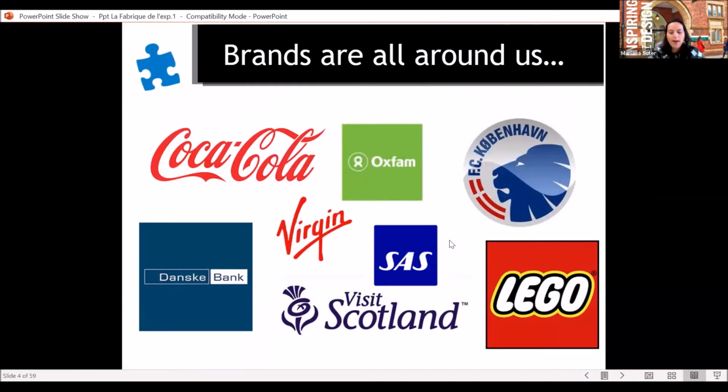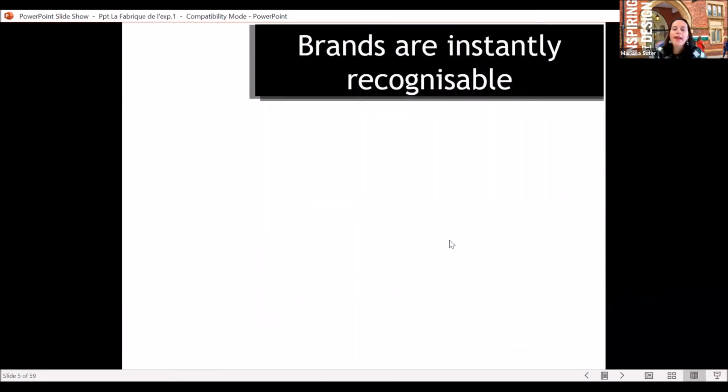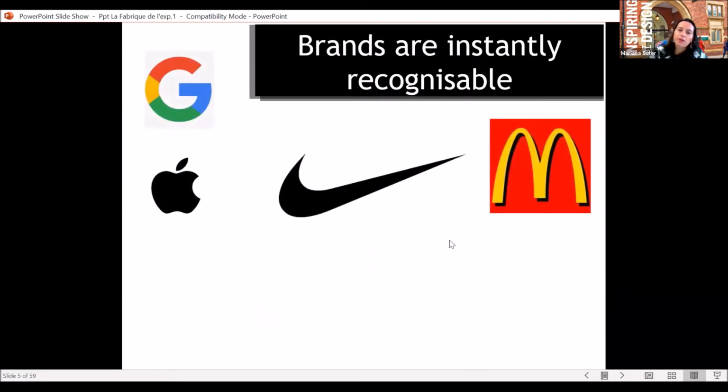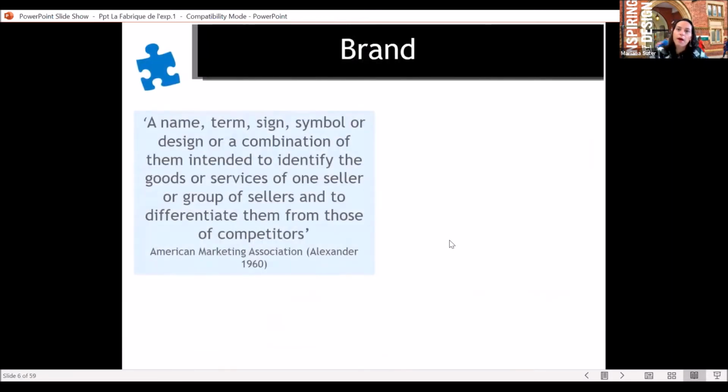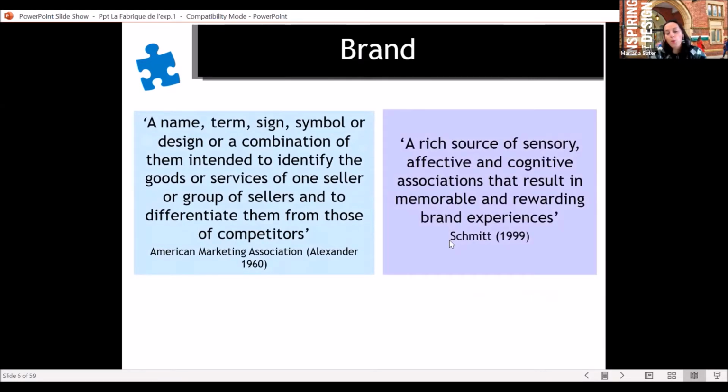So when we think about brands, there are brands all around us. We can brand products, services, football teams, we can see countries branding themselves, we can see charities and so on. We know that brands are instantly recognized, and some of them can even become verbs. I'm going to Skype you, I'm going to Google this, I'm going to hoover the house.